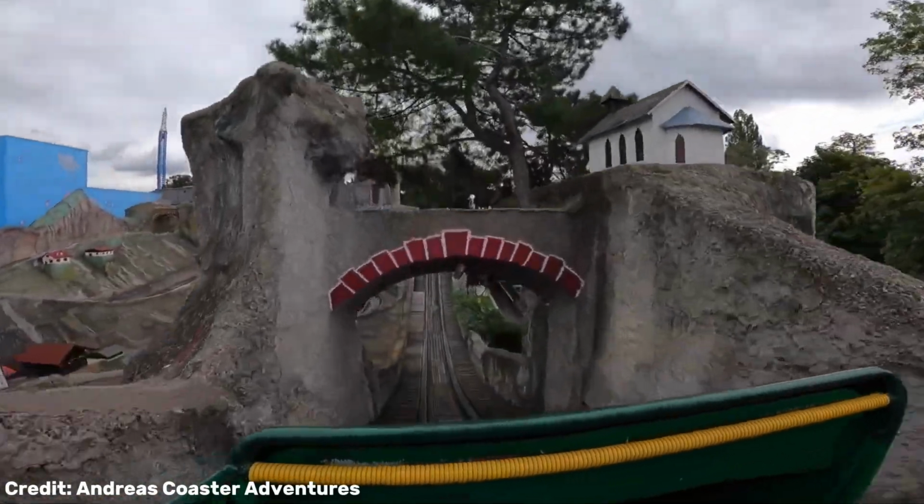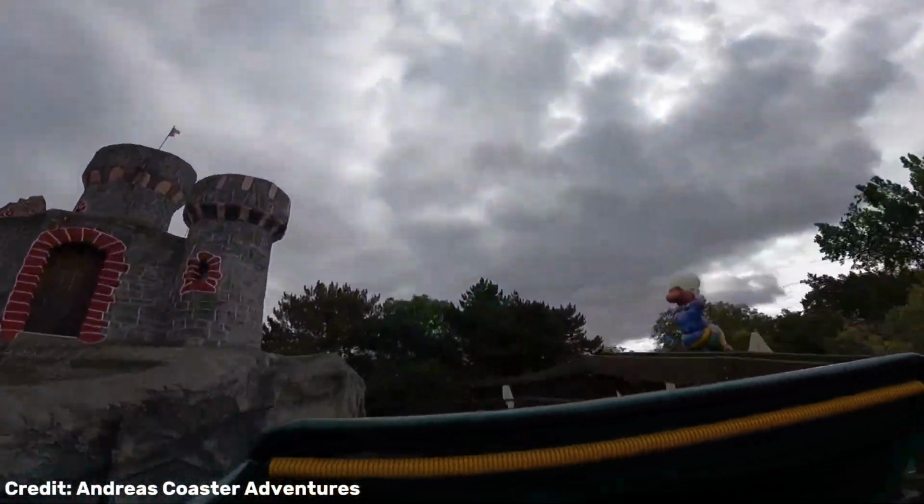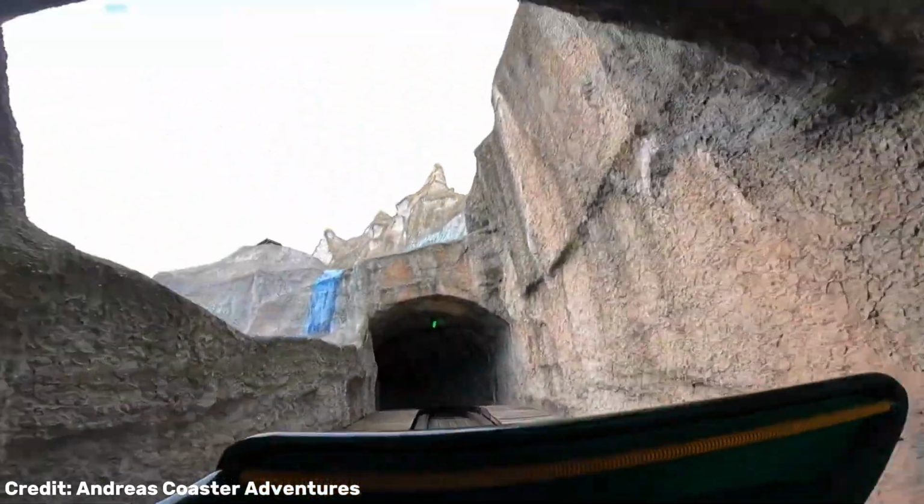You have a dip and then a turn and a dip and a turn, but on these turns it almost looks like the train is going to be valleying. But on the positive side, this wooden roller coaster goes in and out of tunnels of this small mountain, so that looks pretty cute.